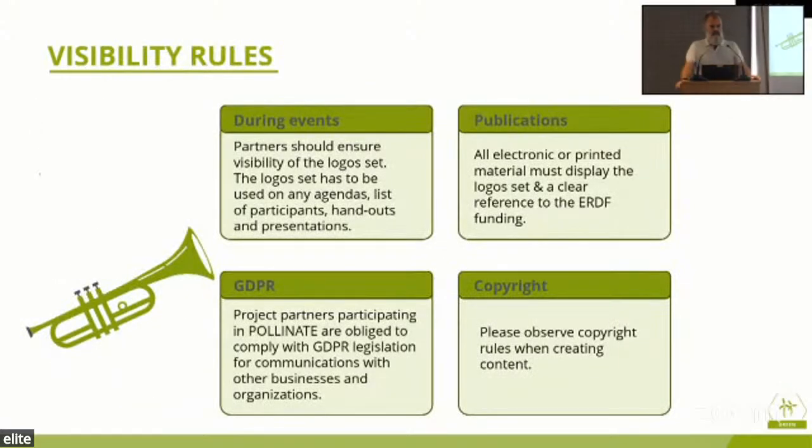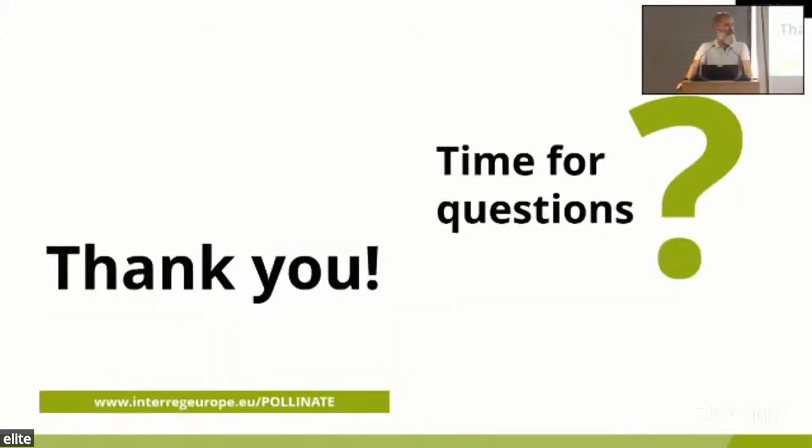Exactly. Visibility rules, quite briefly: you have certain obligations to meet when you organize events and when you publish publications. There's a GDPR requirement which applies constantly, so also here, that's logical. And copyright: make sure that no one dislikes what you're publishing, or that pictures, for instance, have copyright rules. So what's important? Wait for the communication plan, wait for the templates to reach you, and once that happens, you will have standards to use and practice in your communication activities.